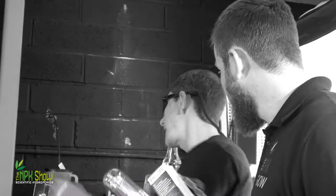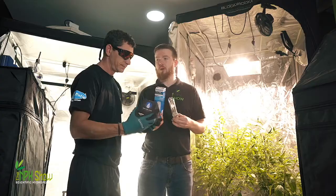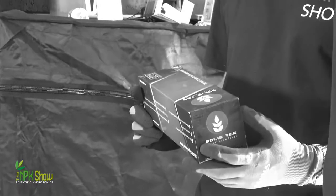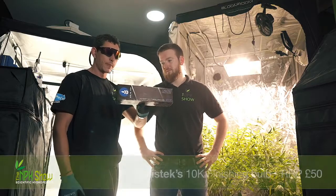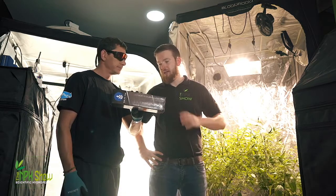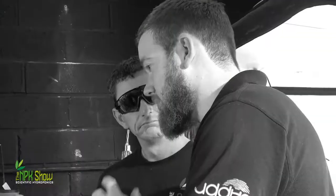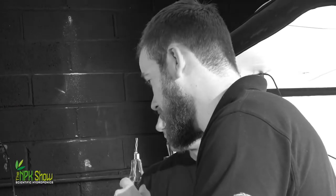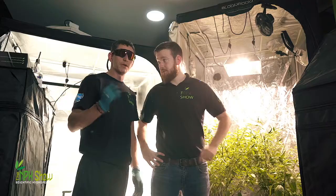Okay. So, I've got something else. This is the additive of lighting, isn't it? Let's put these bulbs up. This is the additive. So, this is the Solistech 10K bulb. What this bulb is for is to enhance the oil production. Okay, so some people like to use this in the last week of flowering. But it especially comes into its own when you're in flush. This bulb is part of a light diet, and we're going to go into that a bit more on lighting.